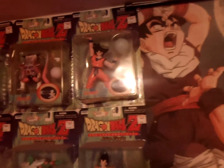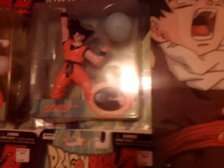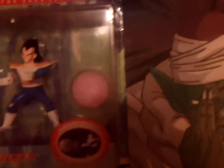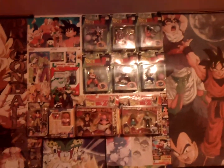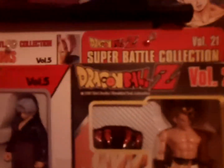And I love these figures too. They're so nostalgic, even though the poses that they're in are very goofy. Like, this Frieza is just so funny looking. They all are. But I love them. I love these figures. And they look very cool, all lined up like that. So I'm just very happy to have them. Yeah, some of these figures I don't really have a whole lot to say about, and some of them I do, so sorry about that.